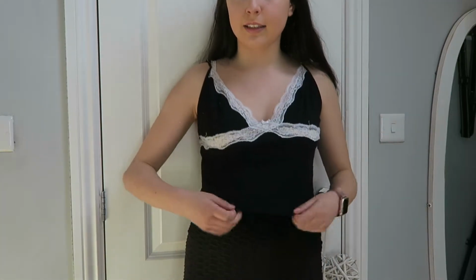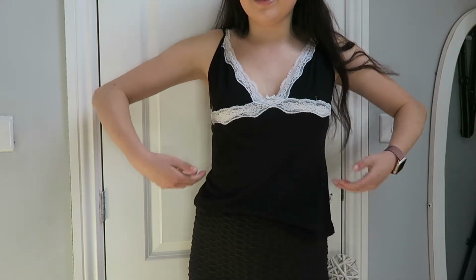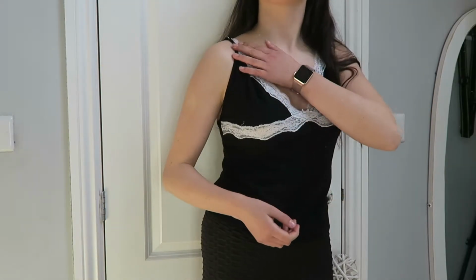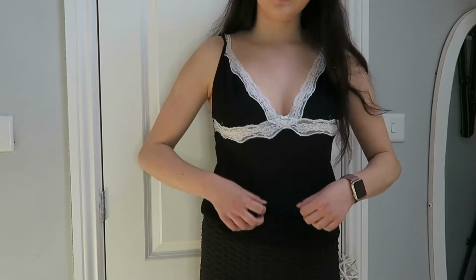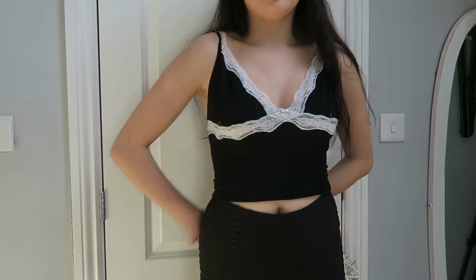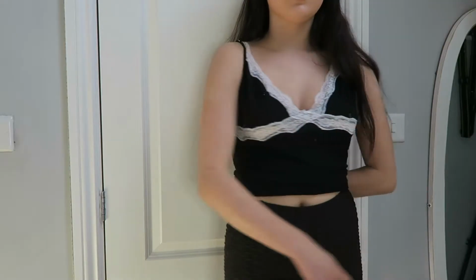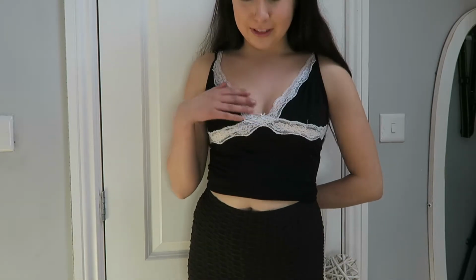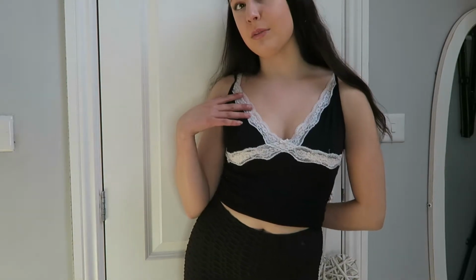Okay, so this is the little cami top. It is too big, as you can see, it's baggy, and I've had to tighten the straps up all the way. But I think if it's tucked in at the back, then this is really cute. I really like it. So I can't wait to wear this, especially in summer when the weather gets warmer.